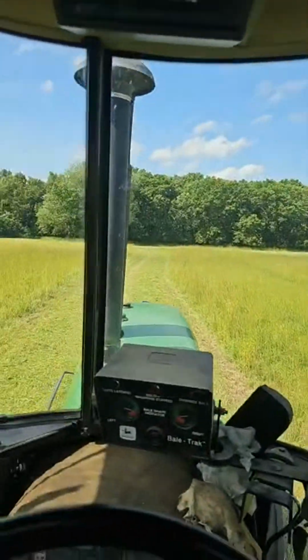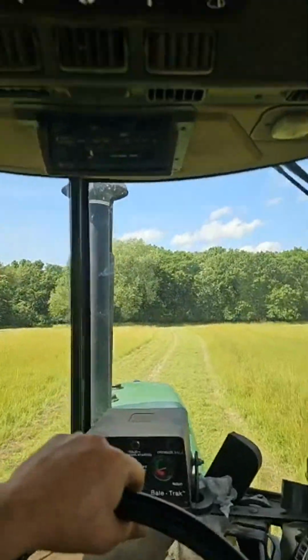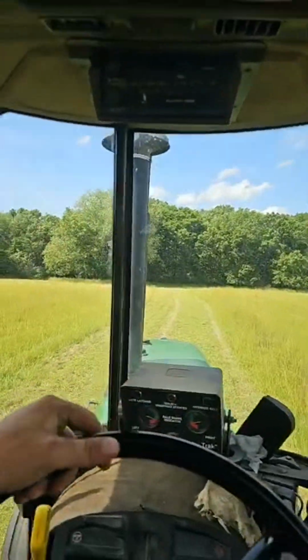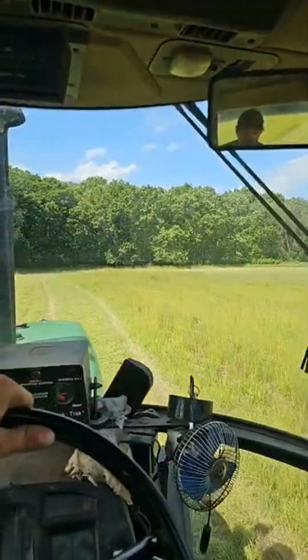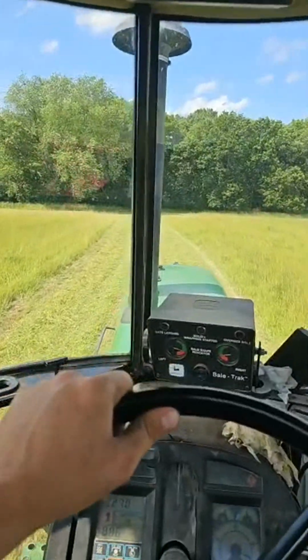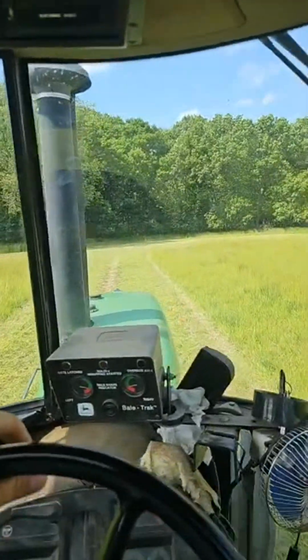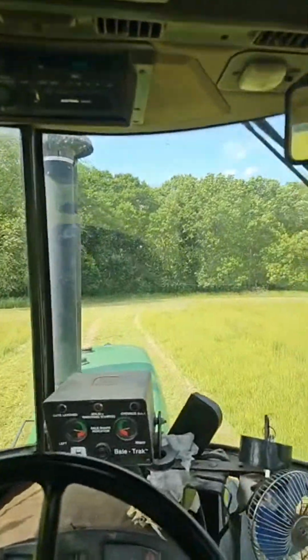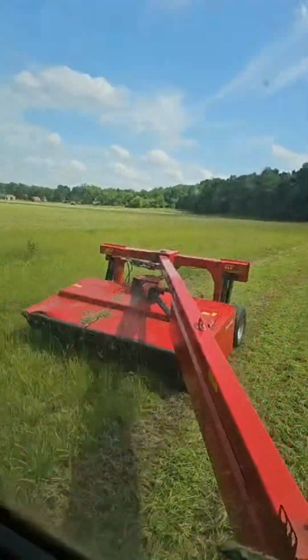Yeah, this is my dream. Yeah, this is alfalfa and grass mix. It's perfect for like race horses and regular horses. This is a lot better than being on a boat, let me tell you. This is making our family a lot of money. I'll happily sit out in this cab all day and do this.